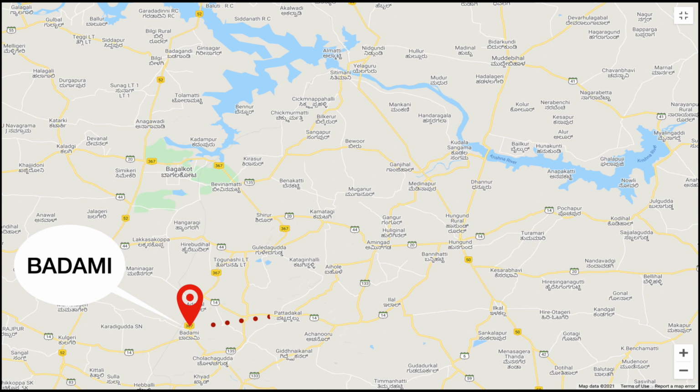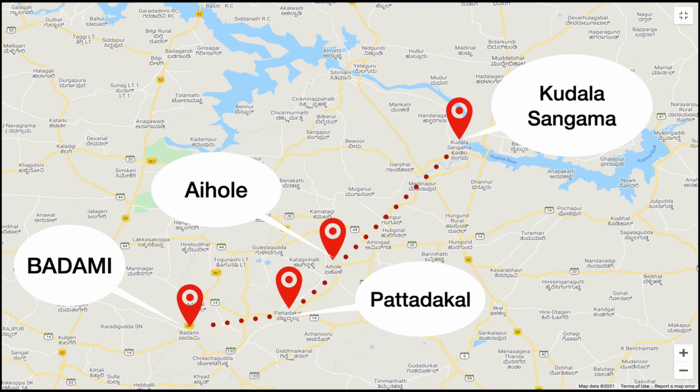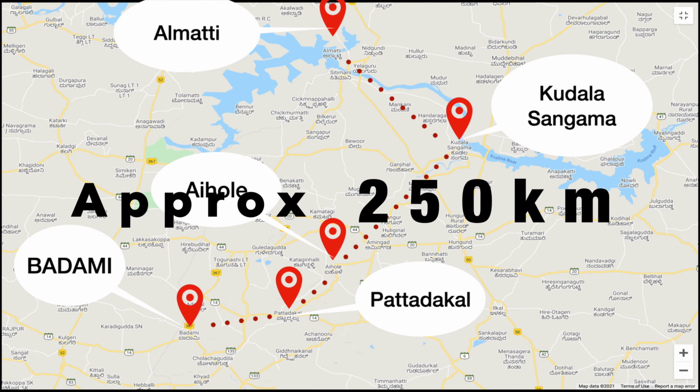So today I'll be going to Badami, from there I'll be going to the UNESCO World Heritage Site Pattadakal, and via Aihole I'll be going to Kudala Sangama, and lastly I'll be going to Almatti Dam.